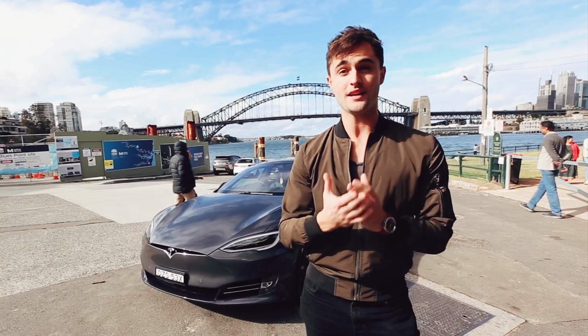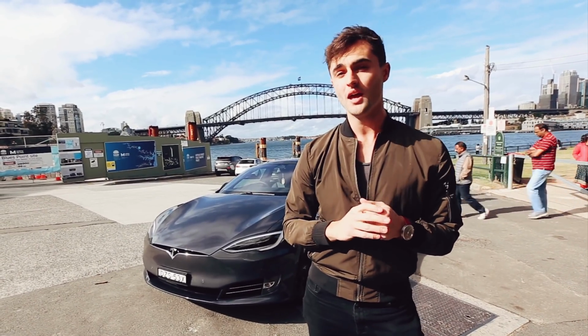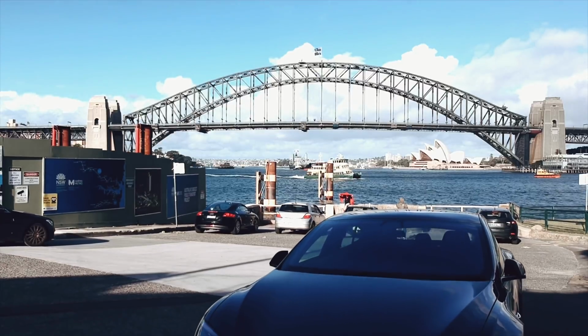And today, we are going to test things like the autopilot, like its performance. We're going to press all the buttons on the screen, but fundamentally, we're going to be reviewing this like it's a car. This is living with the Tesla Model S.